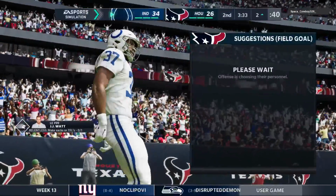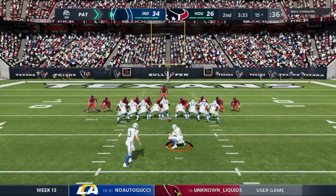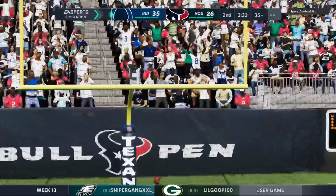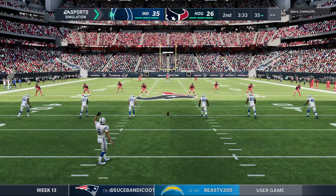It goes without saying, but I'm going to say it anyway. That's a ball he would like to have back, and it lands right in the lap of the defender from there. He didn't have very far to go before he gets to the end zone, and he got there in a hurry. And his kick is right through. The score, Colts 35, Texans 26.